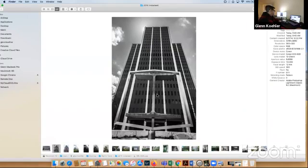This is one of my favorite older shots. Again, these are from 2014. Just the monolith shot, in black and white.